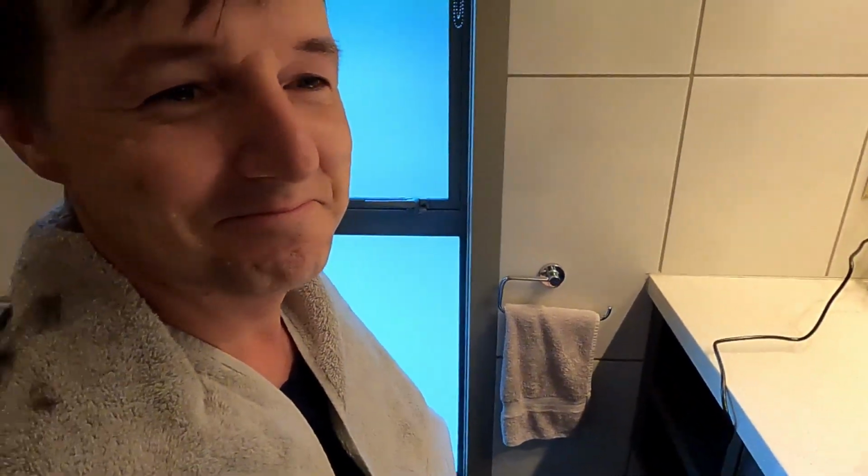How's it feeling? Feeling fine. I can't normally see this part anyway. Okay, so here is the finished product with some styling gel in it. What do you think? Yeah, no, it's looking good.